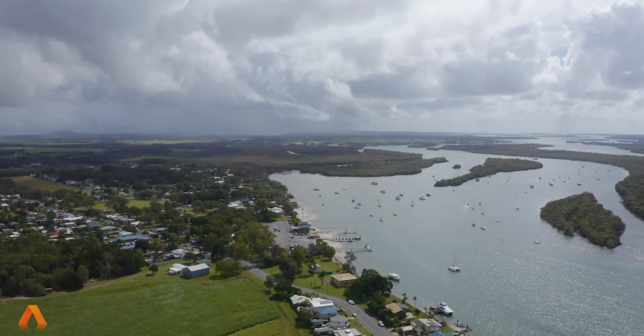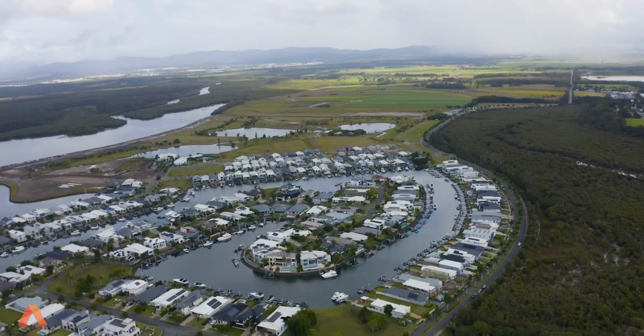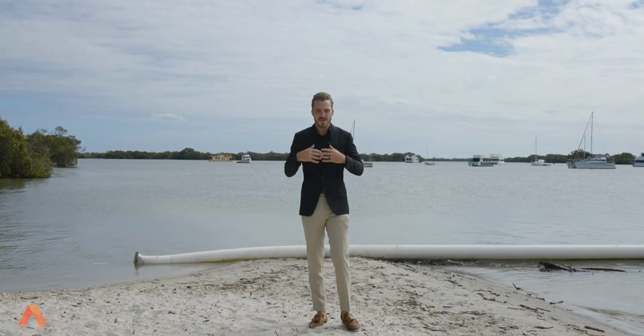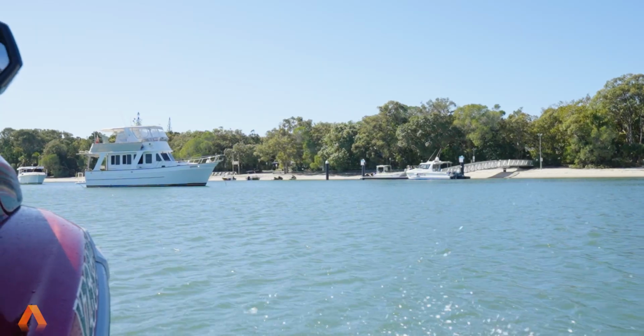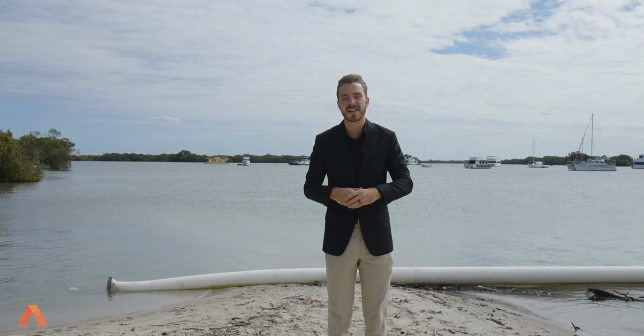Calypso Bay is an idyllic lifestyle location at the moment with 500 dwellings already built and another 1,500 on the way over the next 5 to 10 years in the master plan. In your backyard, you've got access to dolphins that come and visit quite regularly, Moreton Bay Islands, all within minutes, jet ski or boat away, or just jump on the kayaks and have a bit of fun.